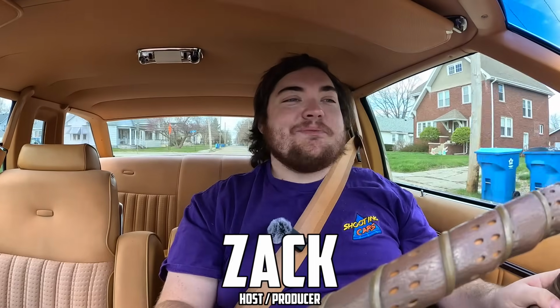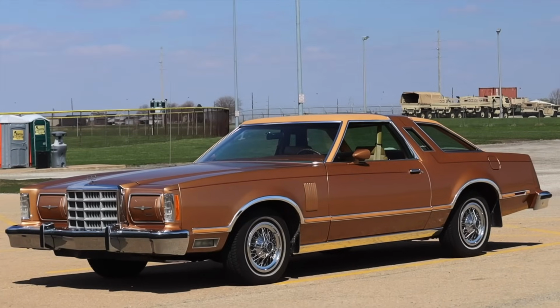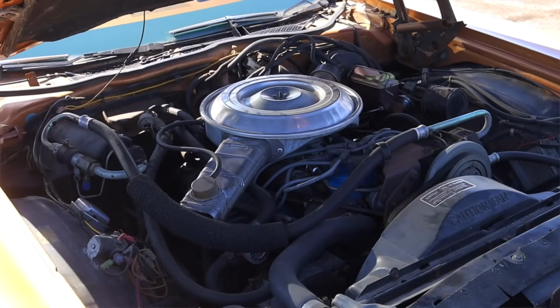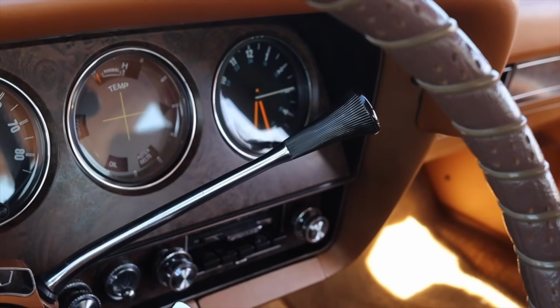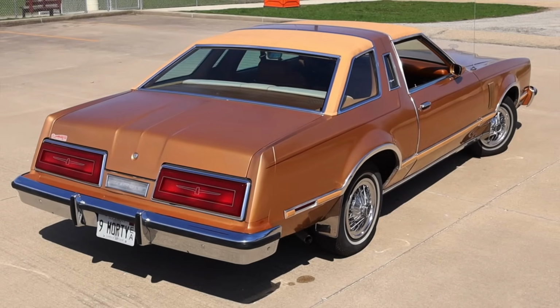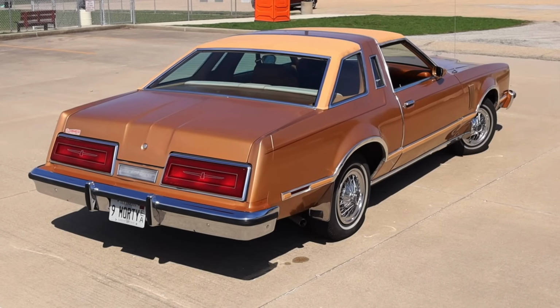Alright, what's up guys? My name is Zack, and today I am driving a 1979 Ford Thunderbird. Up front is a 5.0 liter V8, and down below is a 3-speed automatic transmission. Now, I am super excited to be driving this Thunderbird for two reasons. First of all, I love this era.